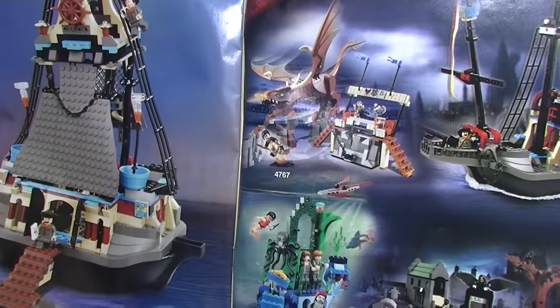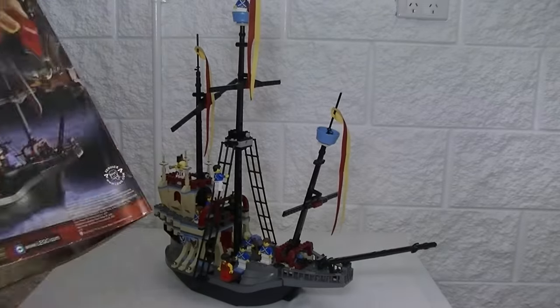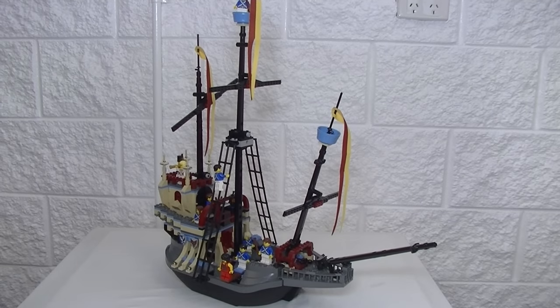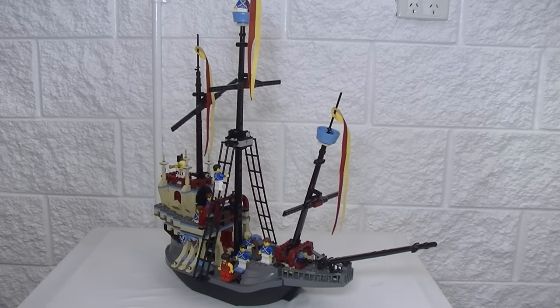Well, I've put some minifigs in there. So pirates or imperial. Let's have a look what I've gone with. And I decided to go with some imperial minifigs. So these were the ones I got in the pirate chest set. So I'm going to use them to deck this ship out. I think that looks really cool. So we've got one pirate here walking the plank, and that just helps bring the ship to life a little bit, doesn't it?